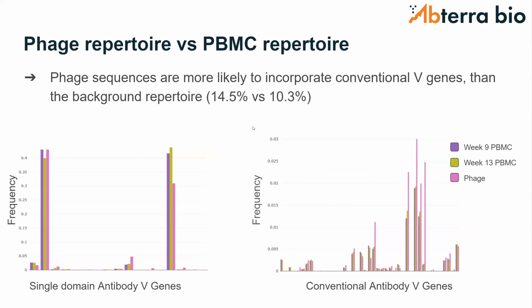The second question we asked was, does the phage library use the same germline V genes as the background PBMCs? And what we found was that the phage library is more likely to incorporate conventional V genes than the background repertoire, but not excessively so. So 14% of the repertoire uses conventional antibody V genes versus 10% in the background repertoire. And this likely has more to do with the primer design and how the phage library has to be constructed.